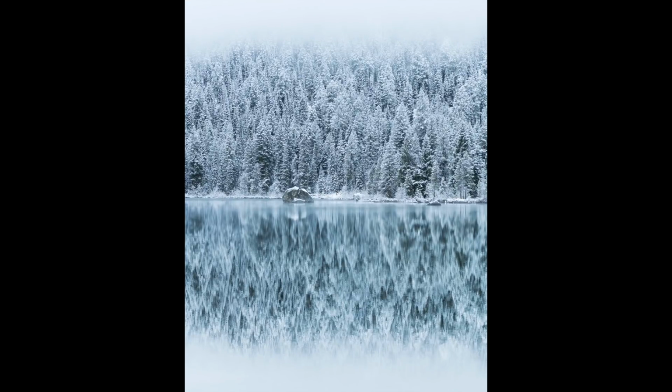Okay, I think we've made the leap to fall on this one. This was October 2nd, so we had a couple of big early season snowstorms this year, and I love those early season snowstorms, and I got out and made some photos. This is at String Lake in Grand Teton National Park with some fog still laying low and the snow-covered trees, beautiful calm reflection, and then this lone rock out there in the lake.